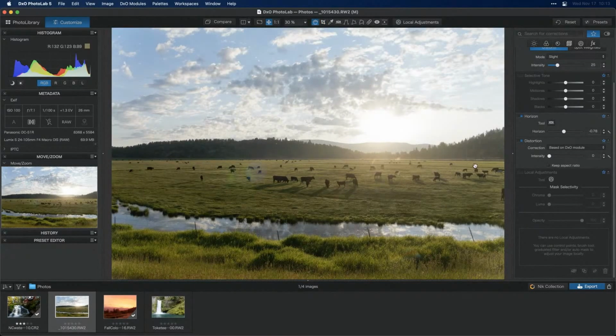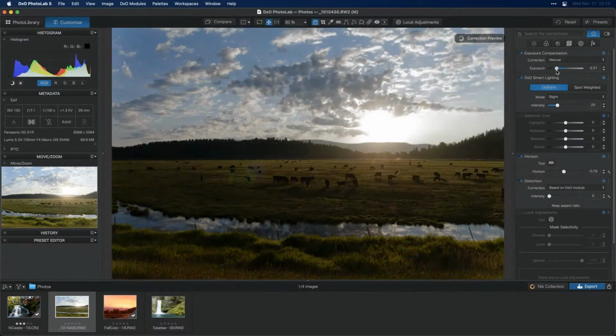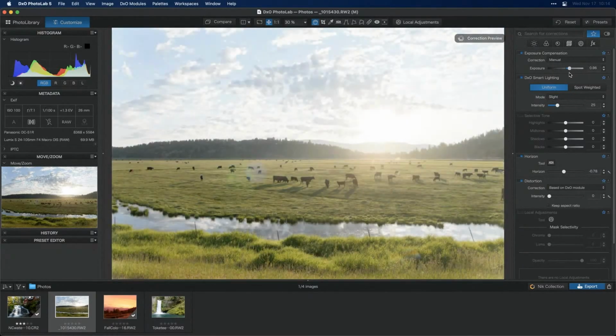Okay, so now we're off to a great start. I've got a nice, clean, straight horizon. I've undistorted the picture, but you can't tell. And I've got a little bit more cow on the sides, which is always good, right? Okay, so now I'm going to go into adjustments. The first thing I always do with a photo like this is go to my exposure compensation, grab the exposure slider, and drag it up and down to see what I'm working with. I want to know how much data I have.